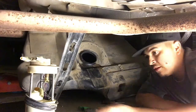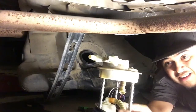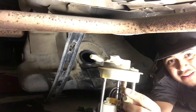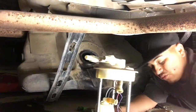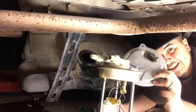One of the reasons is that this is actually the old pump. As you can tell, the plastic, this little hose that's supposed to be up here, is really brittle. It just cracked. That's supposed to be connected all in one piece. It smells like nail polish remover.